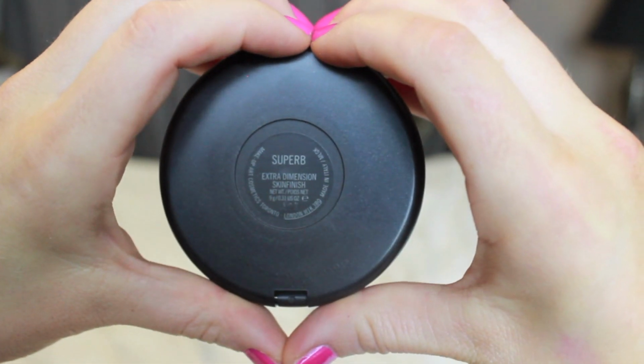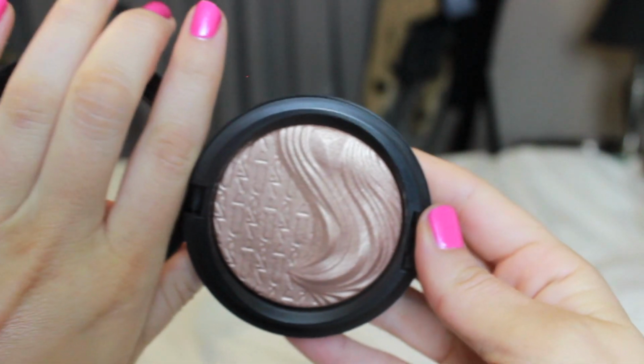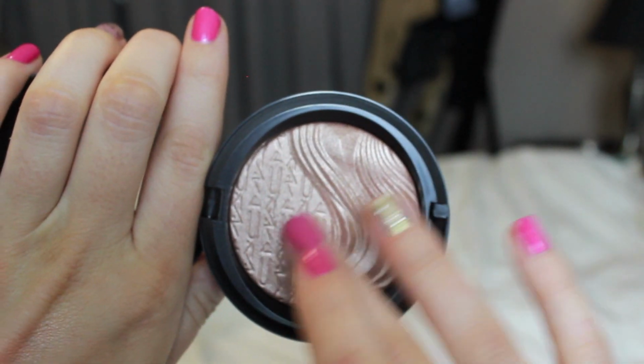Now the other one is definitely unlike anything I own. This is the Extra Dimension Skin Finish in Superb. It's kind of like beige and silver put together, and I just think it's the perfect winter season highlight because it has beige, but it also has silver, which is perfect for the winter season.